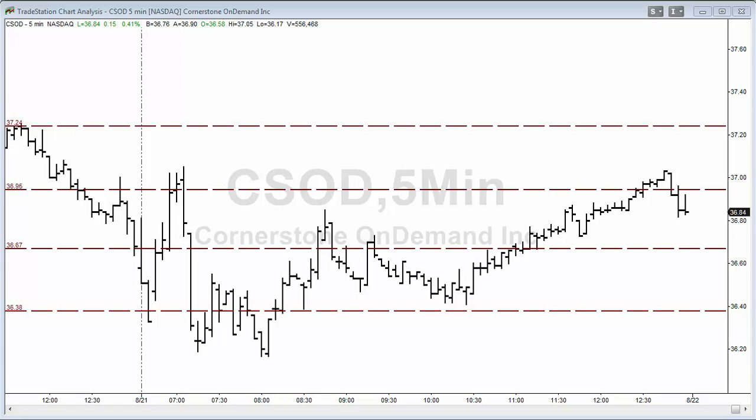The other question that came up was just computing share size relative to gains, and of course that's a pretty simple calculation. A 20-cent move on 100 shares represents $20. A 20-cent move on 500 shares represents $100, and a 20-cent move on 1,000 shares would be a $200 move.